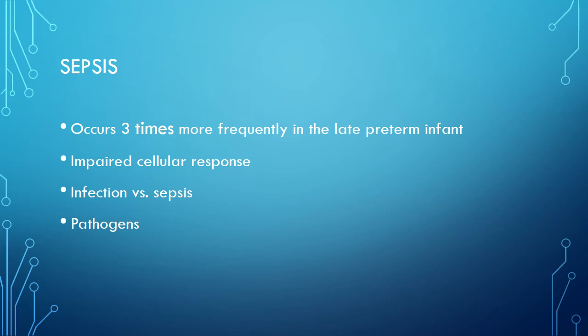Sepsis is a generalized bacterial infection that has been documented by a positive blood culture during the first month of life in an infant who is also clinically ill. Sepsis is the presence of pathogens and/or their toxins in the bloodstream, versus infection, which is pathogens in or on the body, such as pneumonia, UTI, meningitis, or omphalitis.